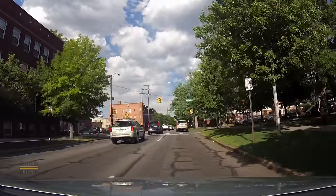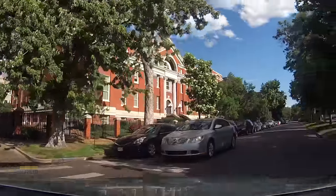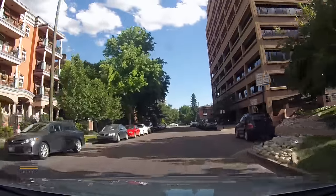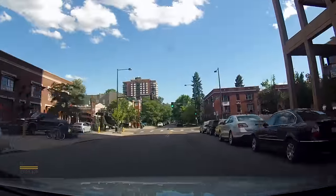And we are going to turn right on Pennsylvania Street, right here. And to our left, there's the St. Mary's Academy building, which now houses the Salvation Army. And behind those trees, that's the house of the notorious unsinkable Molly Brown.